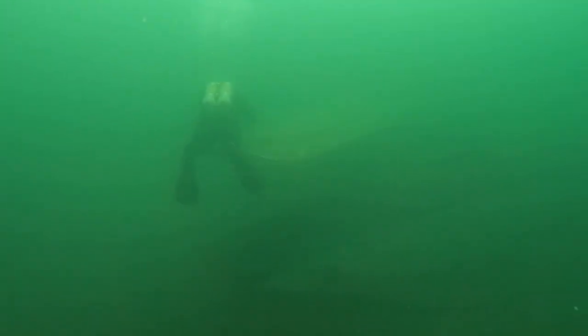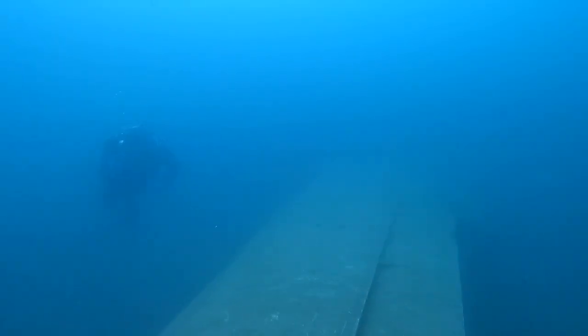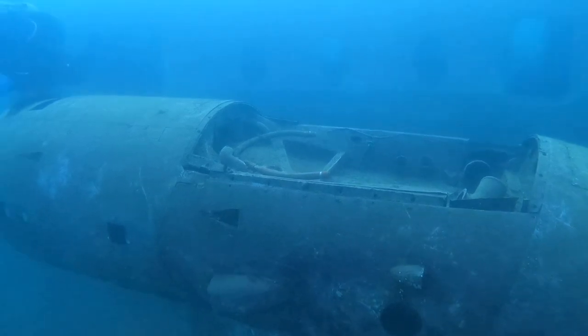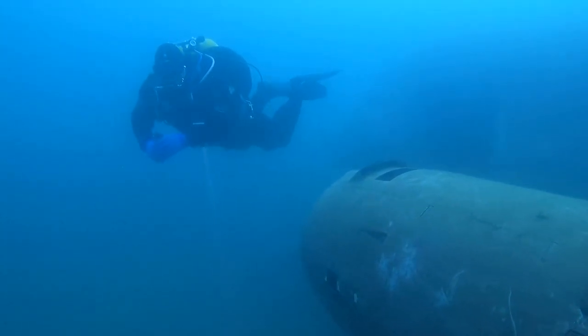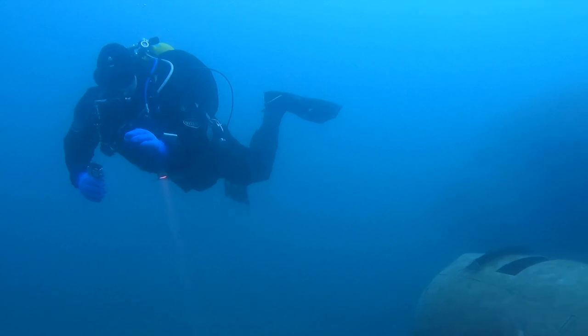As we drop down and start heading to the airplane, you can see how murky the conditions were. Now, it's not always this murky. I was really surprised it was this dark, but all you can see is how much the GoPro is struggling in the cold. You'll see this throughout the video. It's going green to blue, back to green, and every other colour in between.